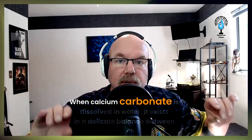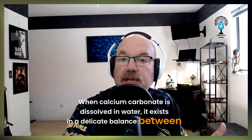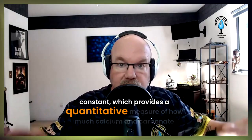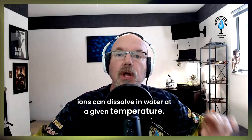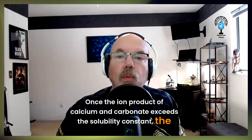When calcium carbonate is dissolved in water, it exists in a delicate balance between soluble calcium ions and carbonate ions. The solubility of calcium carbonate is represented by the solubility product constant, which provides a quantitative measure of how much calcium and carbonate ions can dissolve in water at a given temperature.